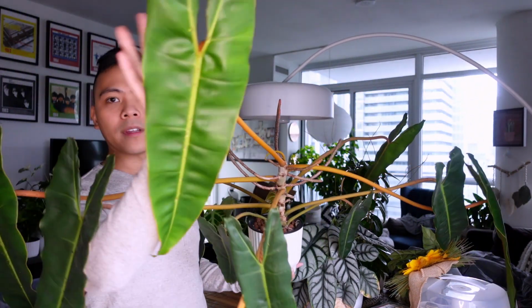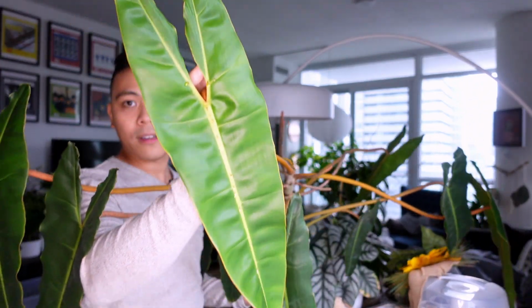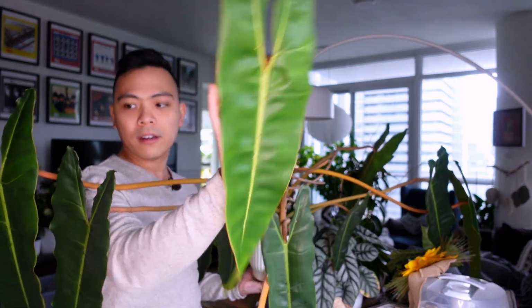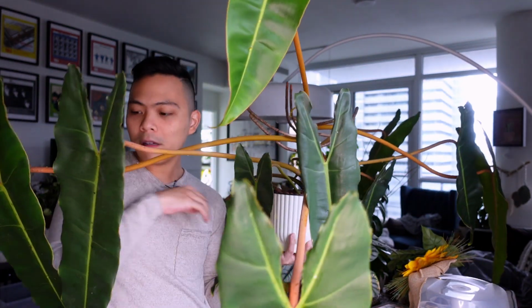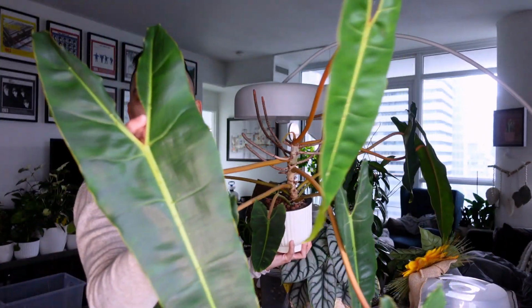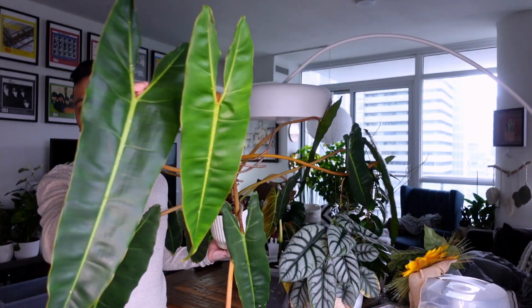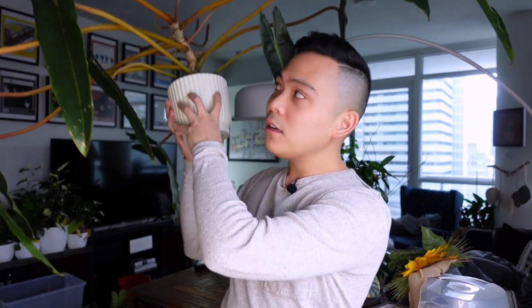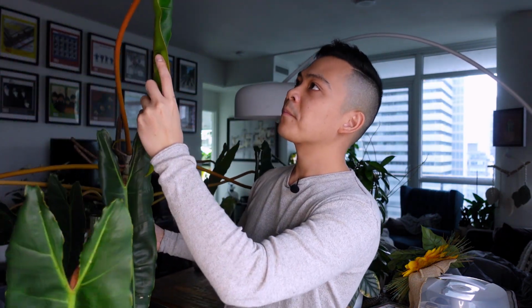I've just been noticing, if you look here, this is the newest leaf. I mean, gorgeous. It's hard enough so it's not going to get bigger, but it's a lot smaller than the previous leaves. Look at the difference. Adam from Not Dude was talking about how his leaves are starting to get smaller, and I honestly don't know why.